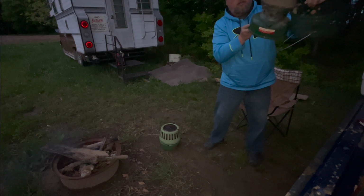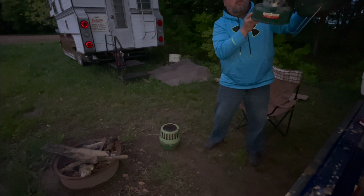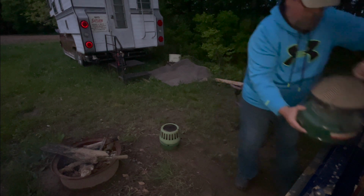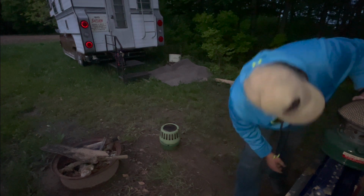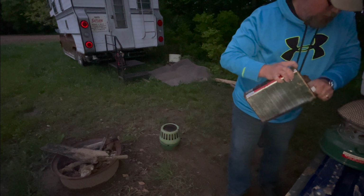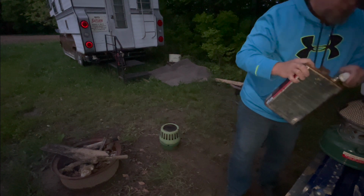Oh, here's the instructions. With heater outdoors, apply Coleman fuel around rim of burner and 2 ways over the top. So this one is different. So we will try to figure this one out. I'm gonna put a little bit of fuel on this thing and see if we can get her to go.